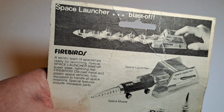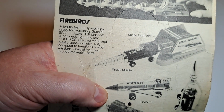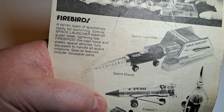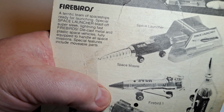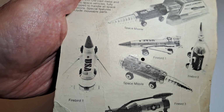This is interesting. So we've got all of the various teams. We've got a space missile that looks suspiciously like the mole. Firebirds, a terrific team of spaceships ready for launching. Special space launcher blast off, super sleek, lightning fast Firebirds. Okay, so they had a sort of launch. That was a launch gimmick.